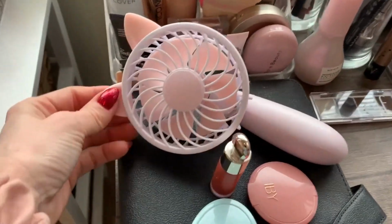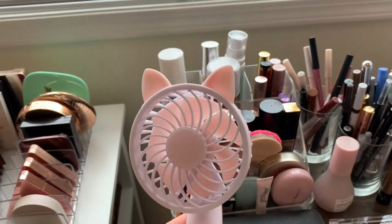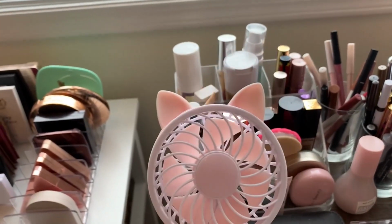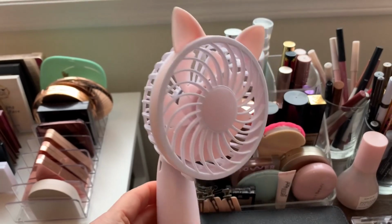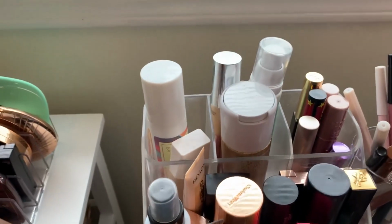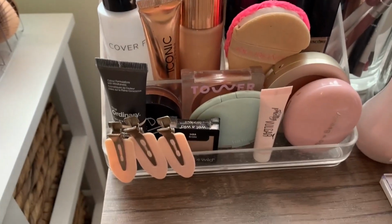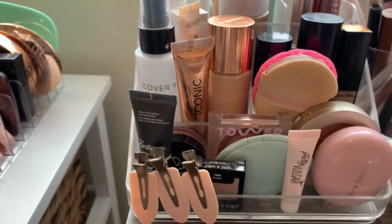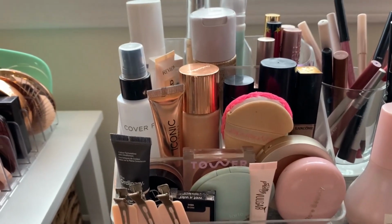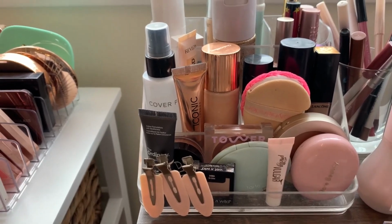And then I have a fan. You guys have seen this little fan in my videos. I just got it off Amazon. I think it's so cute with the little cat ears, and I use that after I spray my setting spray. Okay, and then I have this container that I bought. It's got 3 compartments up there and 2 lower compartments. And in here is where I keep the products that I either want to use more or want to reach for every day.